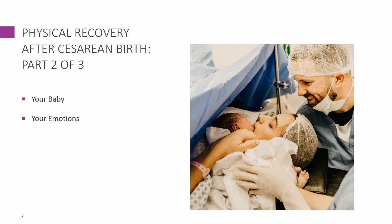Even if you are feeling sleepy or in pain, your family members or support person can help you with the baby while in your room. Your emotions, as with any new mom, will probably be all over the place for the first few days. In addition to the new mom feelings, you may have certain feelings about the birth if it does not go as you had hoped. You may be afraid when they tell you that you need a cesarean, that something is wrong with you or your baby.